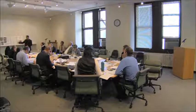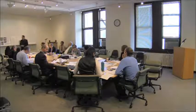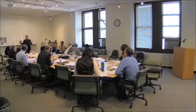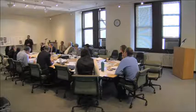This is a Zola window. It has the same meeting rail as the double hung. I think it's one of the only ones that has it right now. And although it swings open, and we wanted to be honest about what that looks like when it happens, I think it's unlikely that someone's going to open up all the windows in their front facade when you look at it that way.